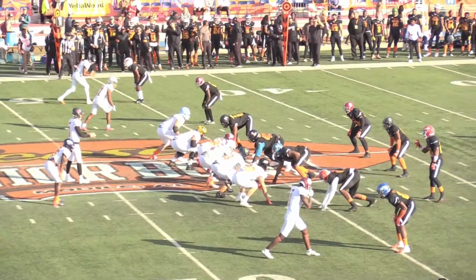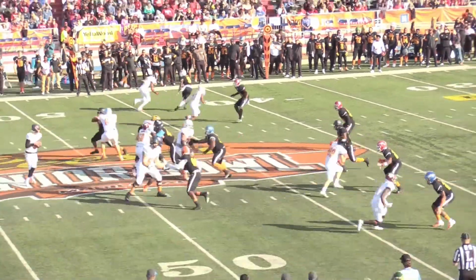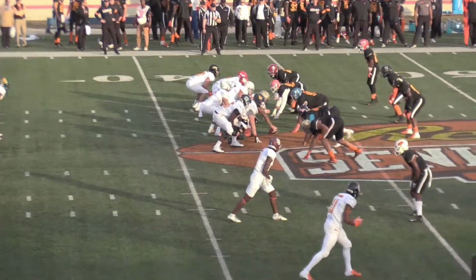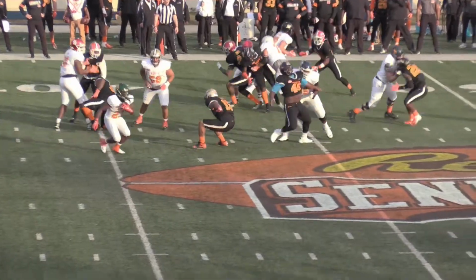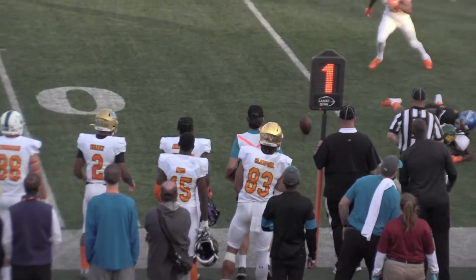Robinson was asked to man press with no safety help a lot. I saw him hold his own and go one-on-one with Tywan Wallace, a guy that's going to be in next year's draft class. He'll be a top pick. I have here, he has great ball skills. He can fall from short zone and make a play on the football. He's a big corner with length. Loves to get hands on receivers and push them to the boundary.